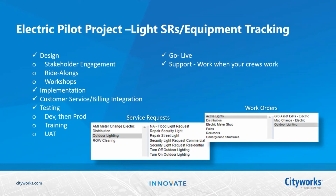And we needed to better use and improve our GIS asset information and asset tracking. So each of these pieces were important. And if we didn't succeed in these three things, then we really hadn't succeeded.